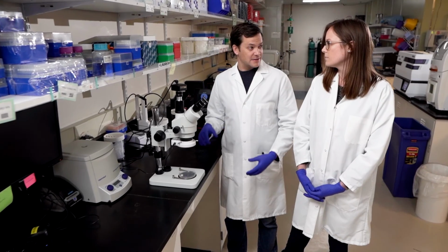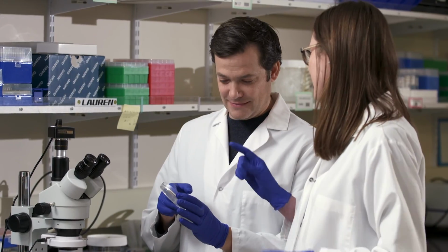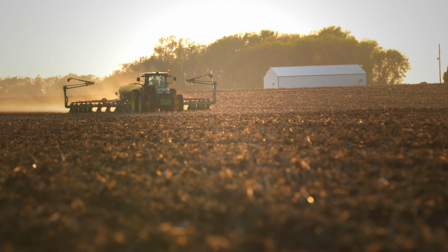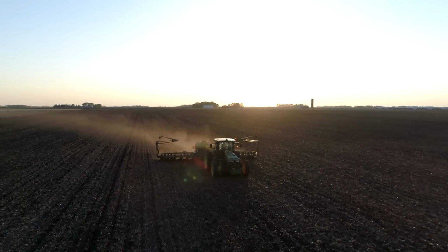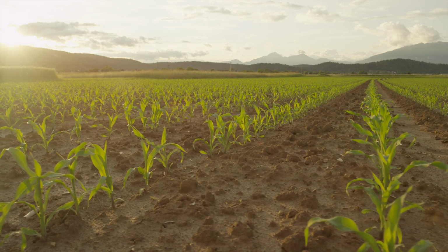As the first solution to alter current nitrogen application practices, Pivot Bio has tackled this decades-old problem with its clean alternative to synthetic nitrogen fertilizer. Pivot Bio Proven is our first-generation product, and it's a tool that fits into existing nitrogen fertilizer practices. It's a microbe that lives on the surface of corn roots and provides nitrogen on a day-to-day basis throughout the growing season. And it provides the equivalent of about 25 pounds of nitrogen per acre.